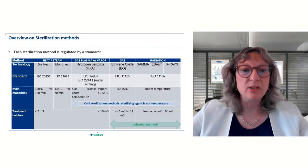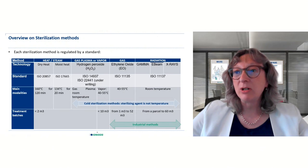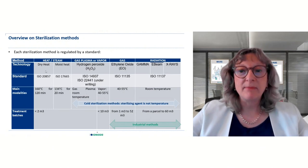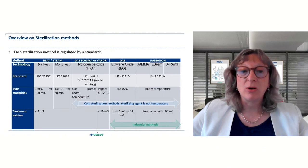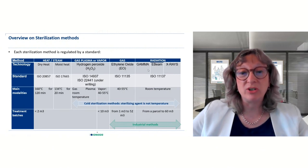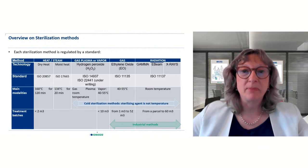Now, let me introduce you to the different sterilization methods recognized for their efficiency and regulated by standards. We find chemical methods with hydrogen peroxide or ethylene oxide, and radiation with 3 technologies that we call today modalities: gamma, e-beam, and X-rays.